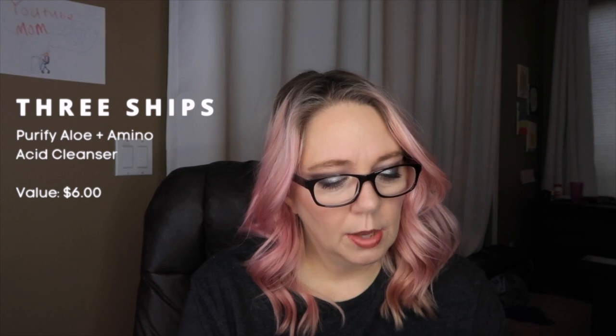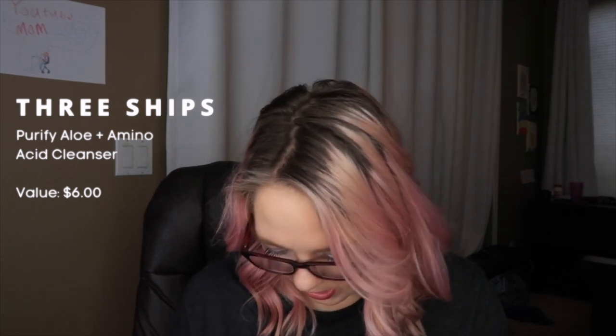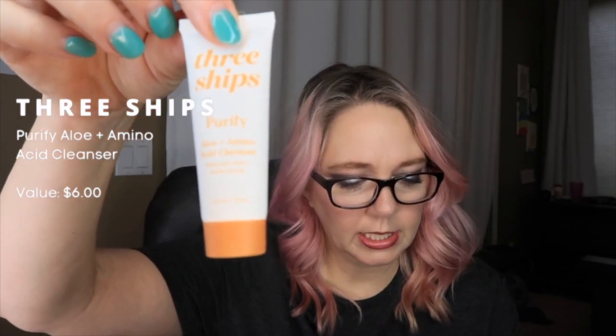3 Ships Purify Oil and Amino Acid Cleanser, and it's for $6. So that's this. That looks really cute. It says natural amino acids replenish your skin's moisture barrier, cleansing without stripping your skin of natural oils. Oh, well, that sounds really nice. So this is a nice little cleanser. It has aloe, which should be soothing. Oh, it smells good. Oh, jeez, it just pours right out.